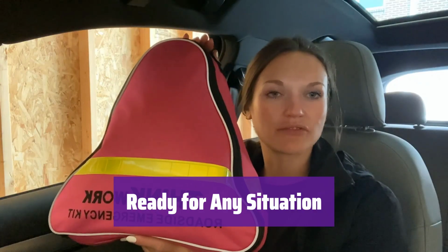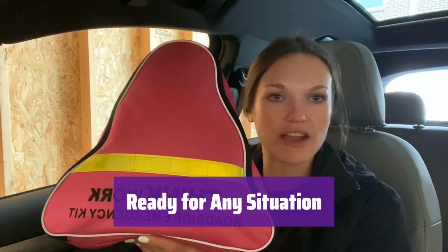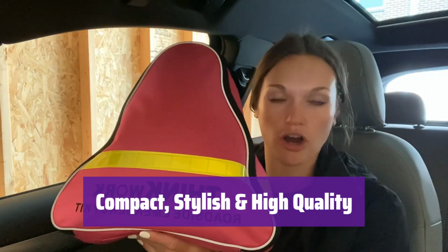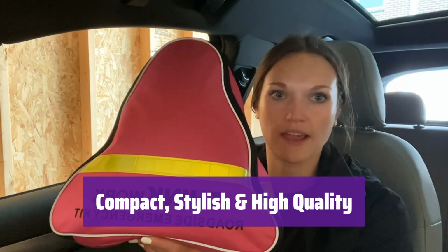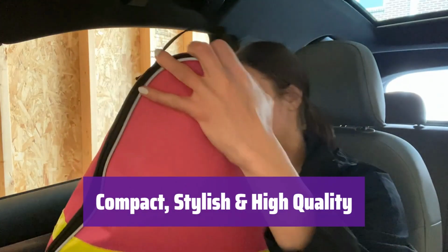Be prepared for dead batteries, minor breakdowns, or winter conditions. Its reflective strips increase visibility, making it an essential travel companion for your car, truck, or RV. All tools are packed in a sturdy, soft, and stylish pink bag, saving space in your vehicle. Every accessory, including the pure copper wire cord jumper, is high quality and designed for quick, reliable use.